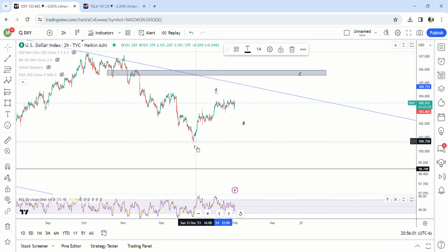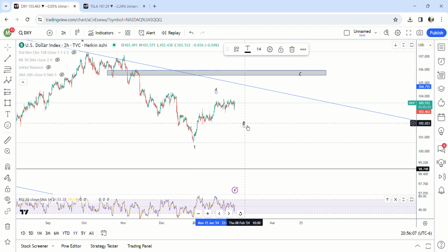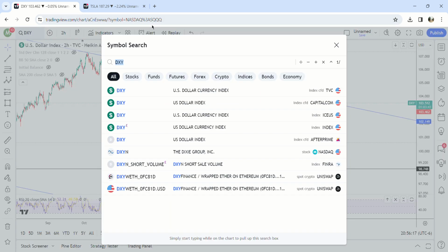Top was at, this took about 20 days, so I'm looking for at least to February 6th. We're looking at like February 6th for the B wave minimum. Could go longer. So another reason why the market's probably going to go higher. And what else we got here?